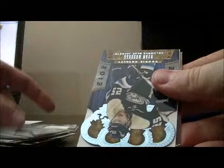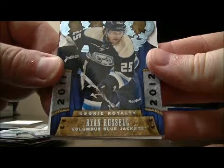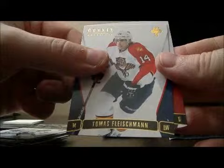Pack four. And base, base. We have a Crown Royale rookie for the Columbus Blue Jackets of Ryan Russell. Decoy. Base and base.